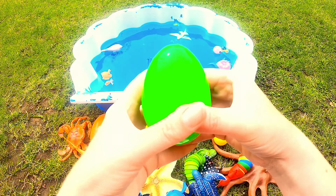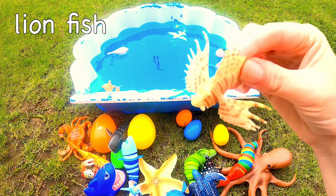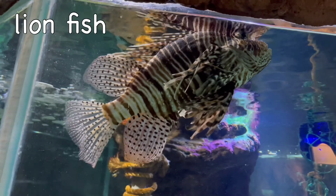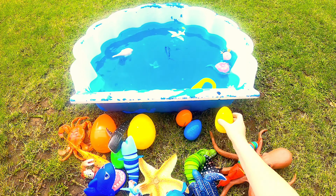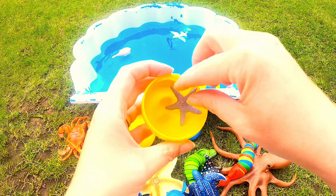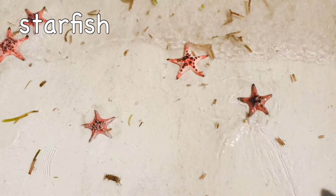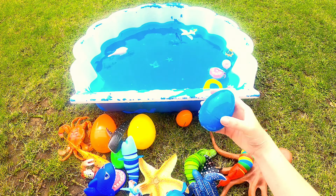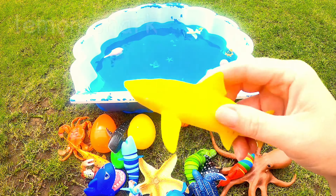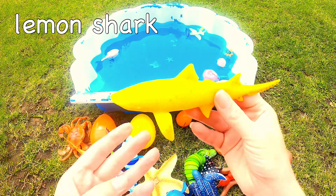What's in this small green egg? It's a lionfish! Lionfish swallow their prey whole. What's in this small yellow egg? It's a starfish! The crown of thorn starfish has spines up to 4 centimeters long. What's in this small blue egg? It's a lemon shark! The average lifespan of a lemon shark is between 40 to 50 years.